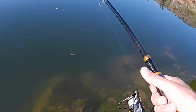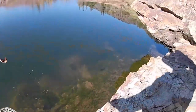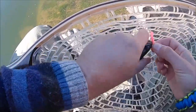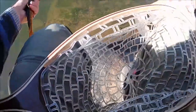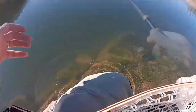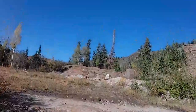Ooh, one came out of that crevice. There we go. Excellent. Right in the nose. There we go. Okay, loose. All right, well that was awesome. Now for our hike out.